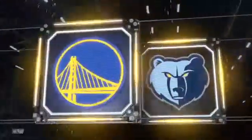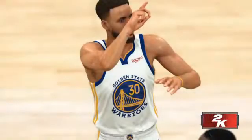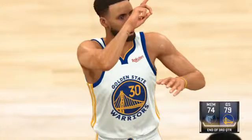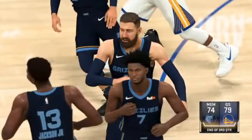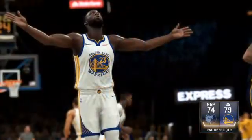It's been all about Stephen Curry for the Golden State Warriors. And his big game just keeps getting bigger. That quarter sees him get over 30 points. Don't go anywhere. We'll be right back.